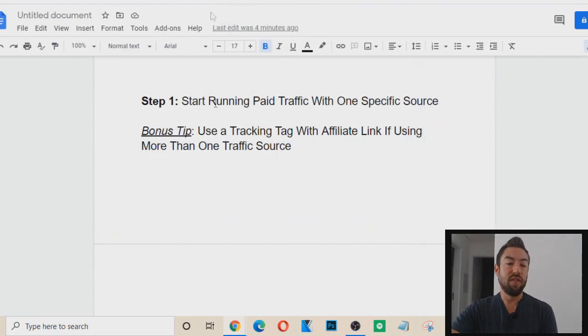So the very first step is, again, we want to start running paid traffic with one specific source. I say one specific source because a step, as you keep watching in a second, is how to scale. And if you don't know what's actually working or you're not tracking that, you're just blowing money and you're not going to be able to make the results you want, okay? So we want to run paid traffic with one specific source.